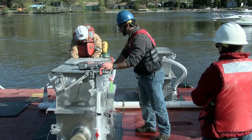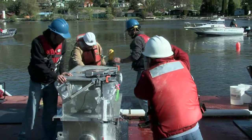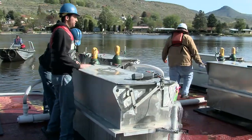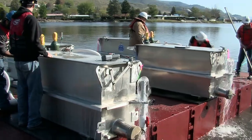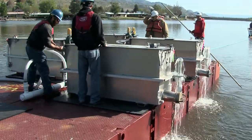And we'll collect a dissolved oxygen reading and a water temperature reading from the river as well as from the release containers. And our goal is to have the dissolved oxygen and water temperatures match identically to what the river water temperatures and dissolved oxygen levels are.